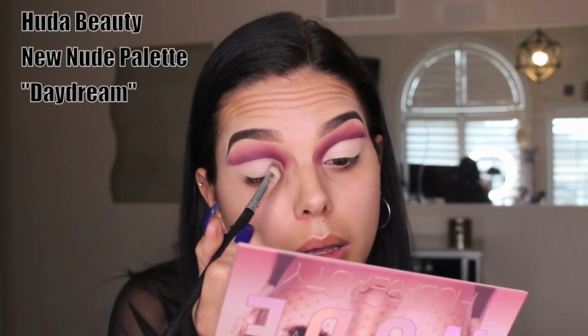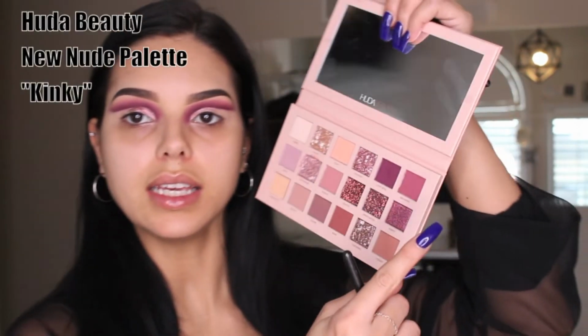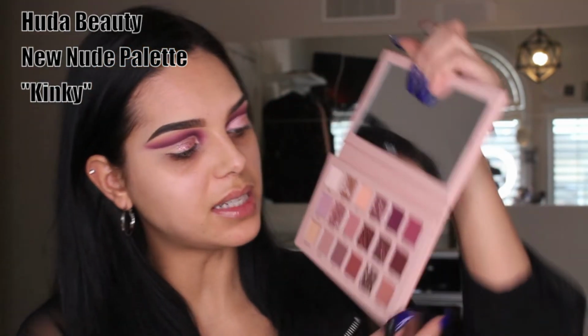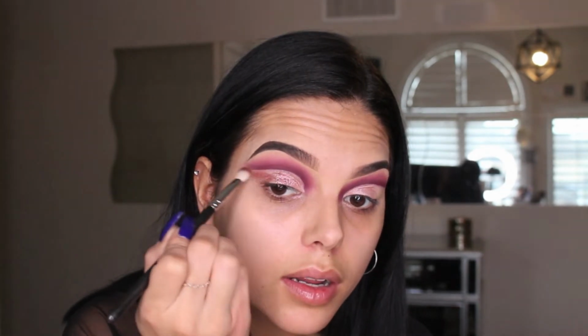So I think I want to do a shine into glitter. So what I'm going to do is take the color Kinky, which is this metallic shade, and I'm going to apply this on the outer corner meeting that purple line. Kind of blending it in with the glitter.